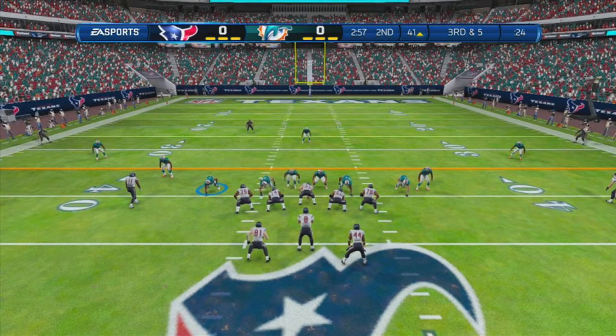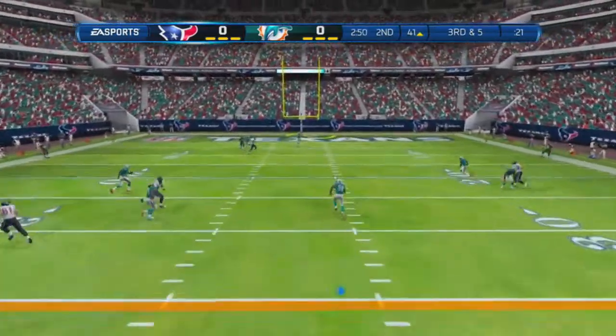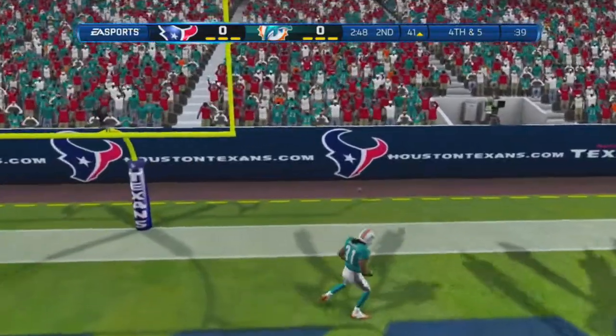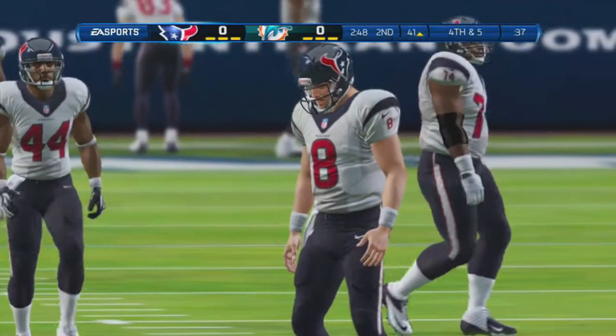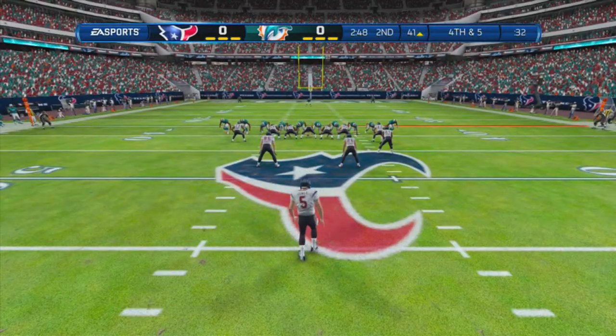About to snap it for the ninth play of the drive. Third and 5. Matt Schaub looking wrong. That pass incomplete. Should be a routine punt.